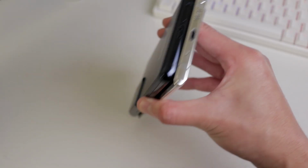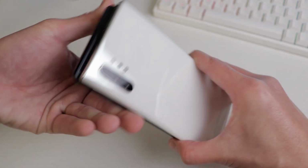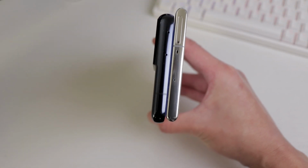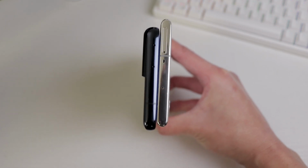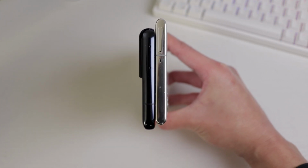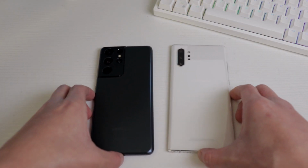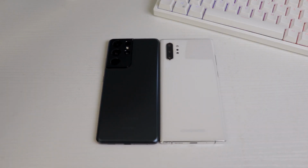The S21 Ultra is a bit thick at 0.35 inches, but it's pretty tall in height and narrow in width, making it easy to use with one hand. The phone weighs in about 230 grams, which is a bit on the heavier side, but it's understandable just knowing how well this phone is built. Overall, I think it's a great looking phone, especially this color right here, and the build quality is top notch.